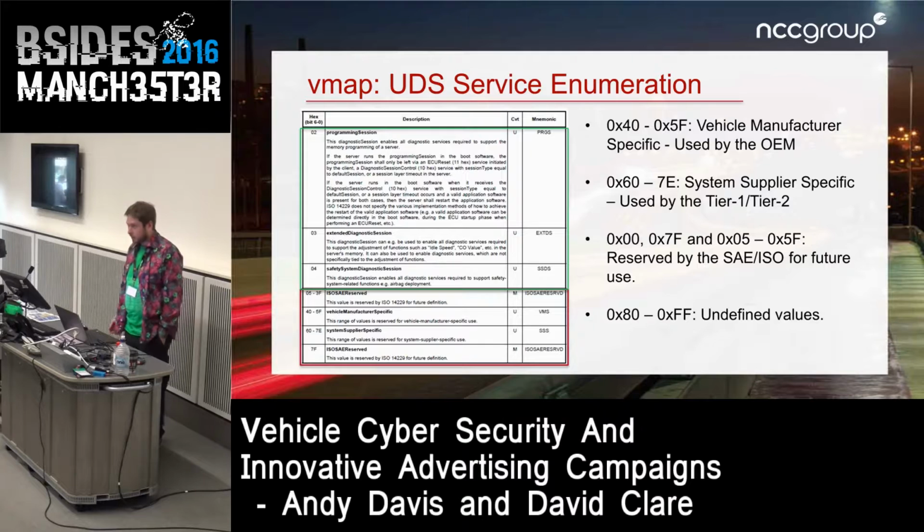The ones in red underneath are split into 4 categories. The sub-function, so in UDS you have a service and then you have a sub-function. The sub-functions are defined in byte ranges. So the first lot of byte ranges is vehicle manufacturer specific. So they're sub-functions that the manufacturer can assign to do certain things. So the people like Ford, GM.